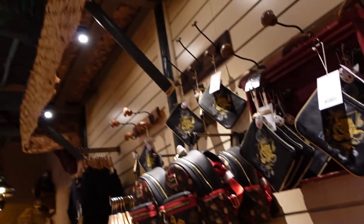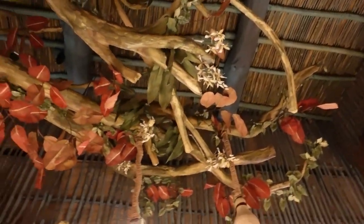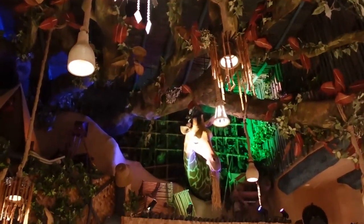And then if you're in this shop, look up. Always look up in shops, because there's so much detailing up above. Actually, over that side, there's a giraffe.